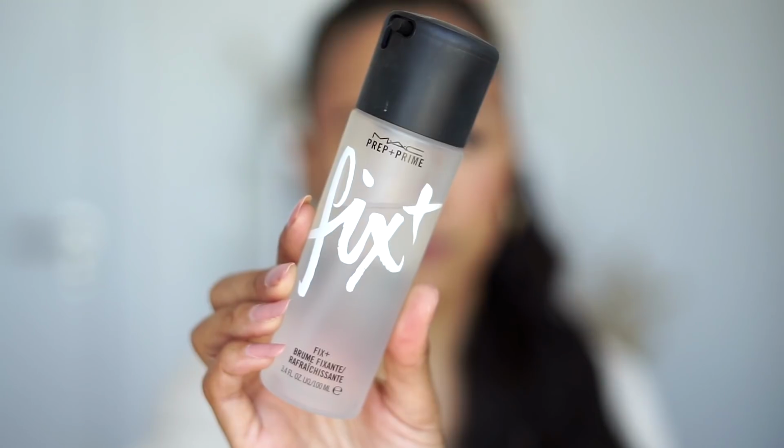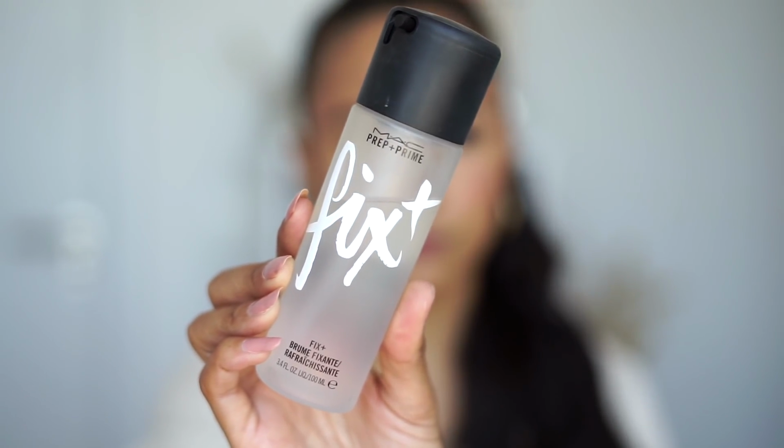So now that the brows are done, I go in with some Fix Plus, and this is just the normal Fix Plus from MAC. So then I take that sponge again and I push in the product again into the skin, and this is actually what's going to help us get a really beautiful canvas to work with. Almost done with the face, TBH.